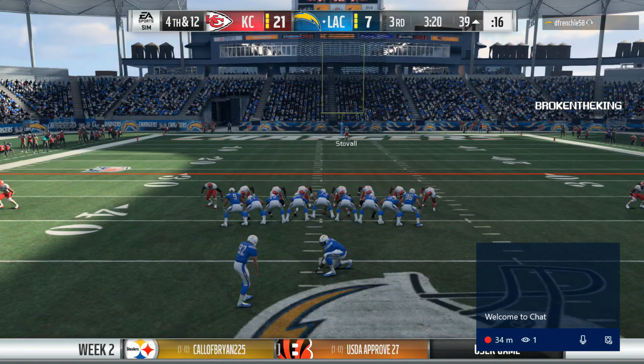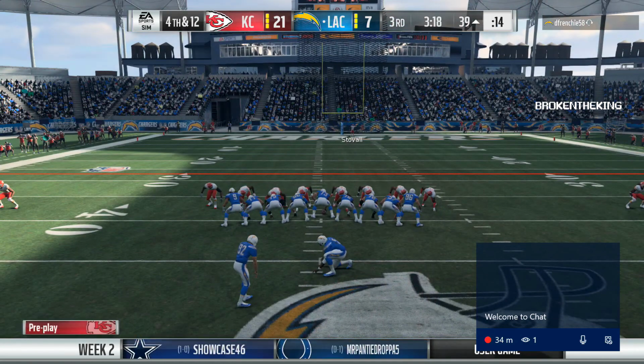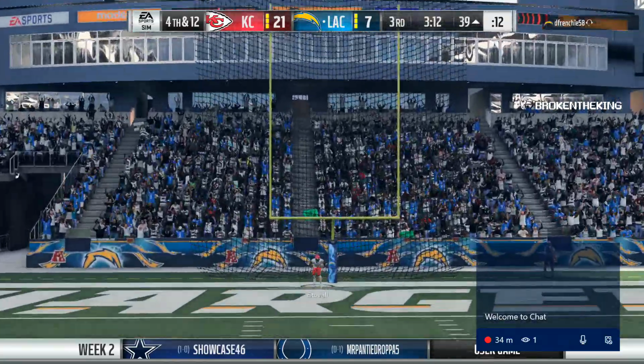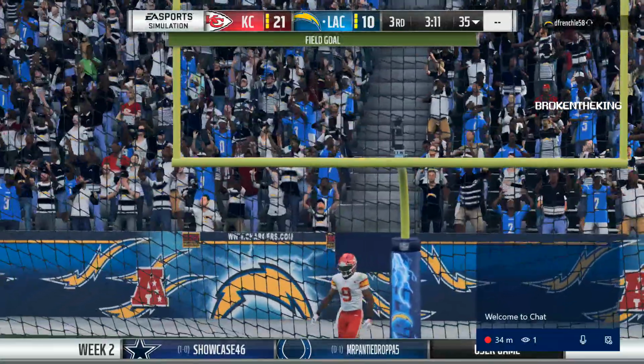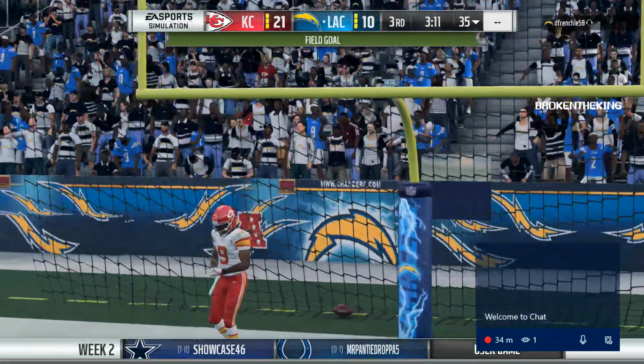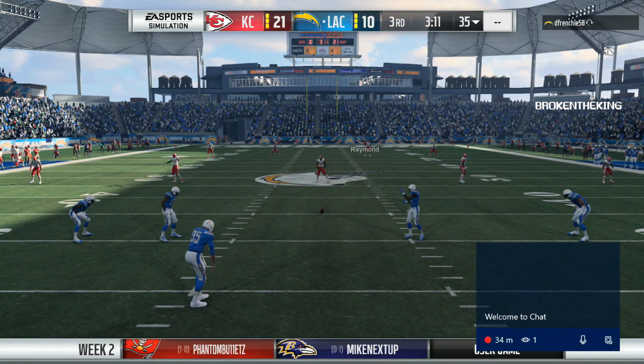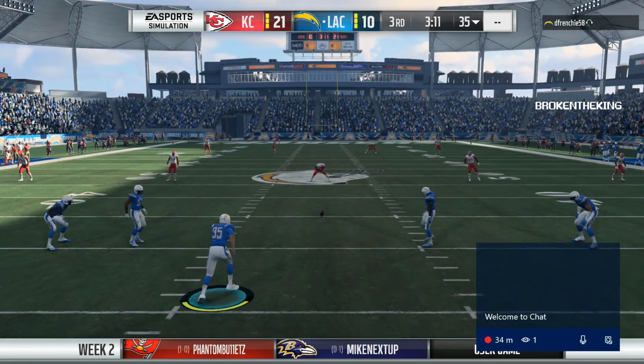So now they're going to send out the field goal unit to, as they say, fire away from long distance. This will be from 56 yards out. And his kick is good. He got every bit of that one as it's good from 56 yards out. So it's a 7-play drive, but it stalls out in the end.